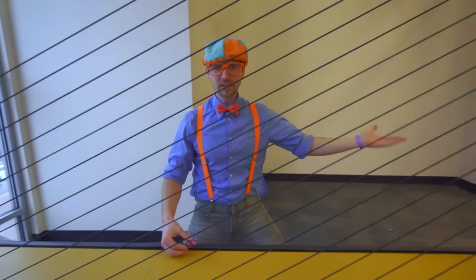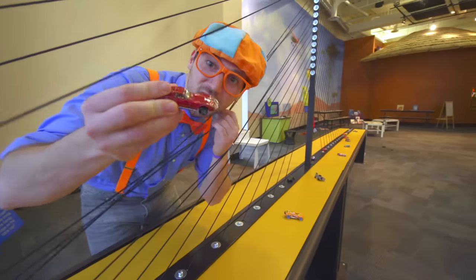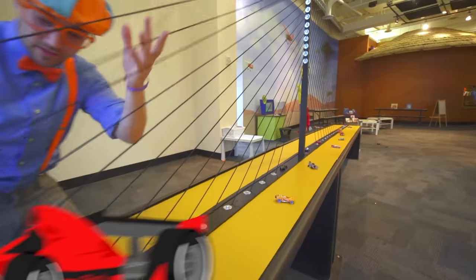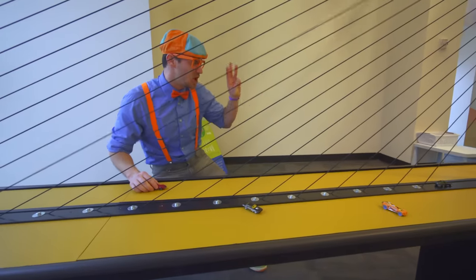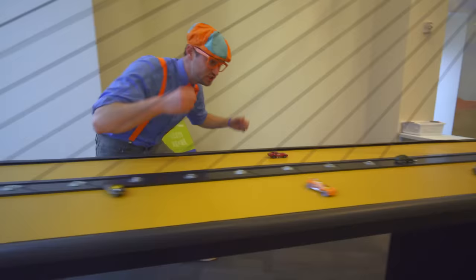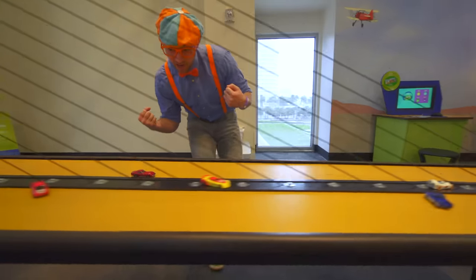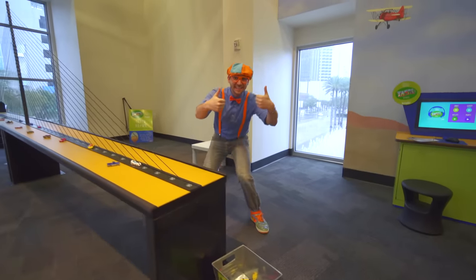It's another suspension bridge model. And look at what it is. It's a model car. Vroom, vroom, vroom, vroom. So, it's time to go racing. Count me down. 3, 2, 1. Yeah! Ooh. Here we go! Yeah! We did it! Let's go!